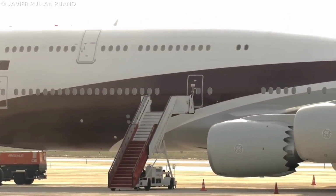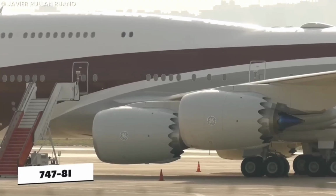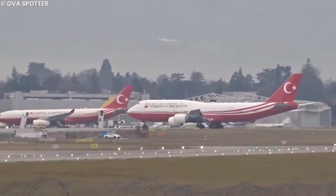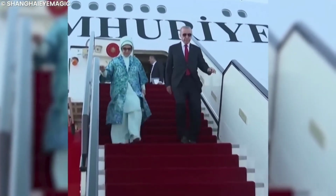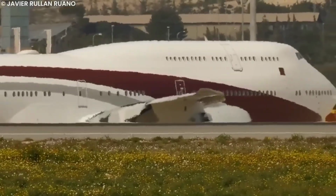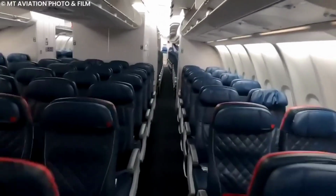Turkey's $500 million Boeing 747-8i represents where East meets West in the most luxurious way imaginable at 45,000 feet. How does Turkey justify spending $500 million on presidential transport when that could build 12 state-of-the-art hospitals? This flying palace embodies Turkey's position as a bridge between continents, featuring technology and luxury that surpasses most ground-based residences.